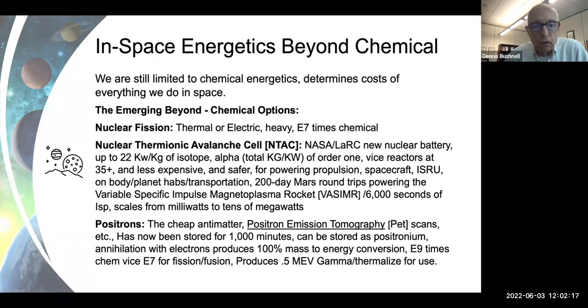At NASA Langley, Sang Choi has invented a new nuclear battery that produces 22 kilowatts per kilogram of isotope. The current RTGs that we've been using for many years at great expense, the plutonium-238, produce 10 to 15 watts per kilogram of isotope. This is 22 kilowatts per kilogram. This new nuclear battery has an alpha, a total kilogram weight per kilowatt produced, of order 1. Reactors have an alpha of anywhere from 35 to 100. So this is 35 to 100 times less weight than a reactor. And it's less expensive, it's safer, and this will allow powering essentially everything in space.